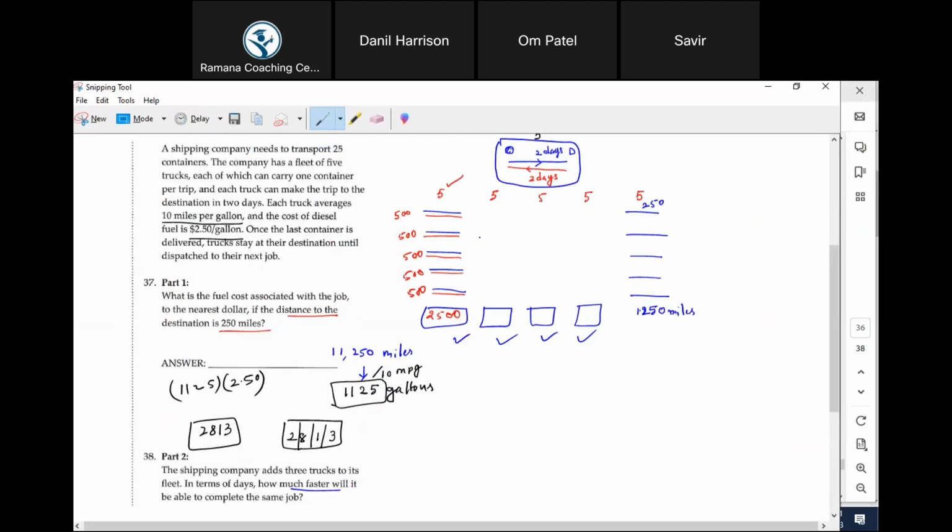So all 5 trucks, they start together, within 4 days, they will deliver the 5 containers. 4 days. When they're delivering the last 5, they don't come back to the origin. They stay at their destination. That means within the last 2 days, all 5 trucks will take the last 5 containers and deliver them. Which means how many total days? 18 days. Is that clear, everyone? Has everybody understood, Amma? Why it is 18 days?